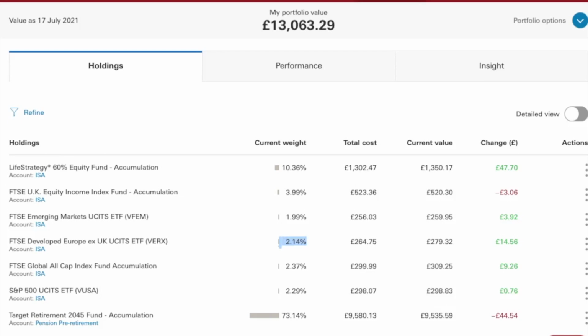2.14%. I have a total cost of £264.75. Current value is £279.32, so a gain of £14.56. Then a Global All Cap Index Fund accumulation. This has a small weight of 2.37%, so total cost is just under £300, and current value is just over £300, a change of £9.26.